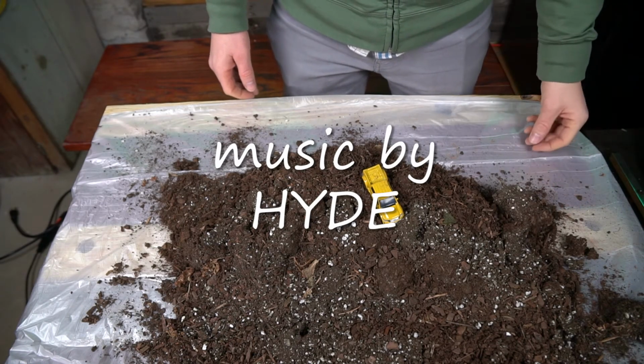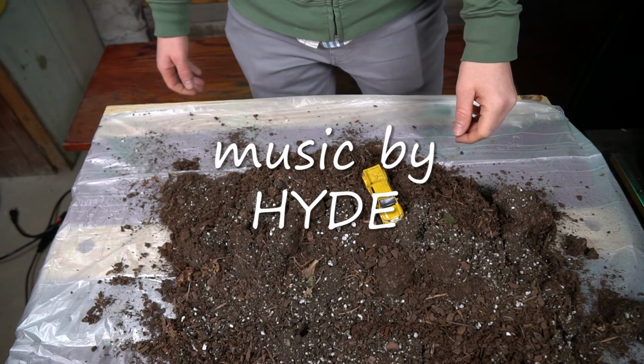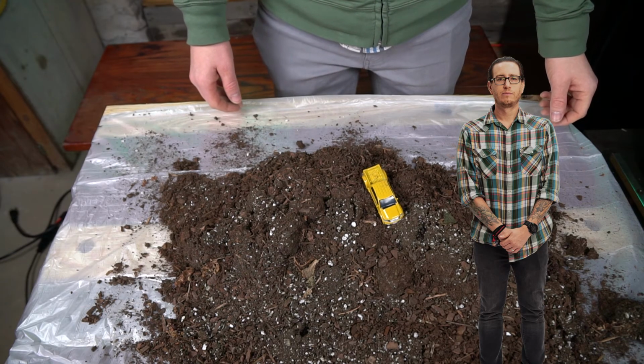Such a mess. This is all over my camera, on the floor. I did not plan this out well.